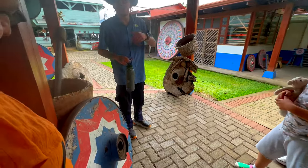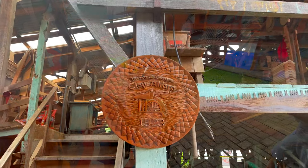You know, we start improving the quality of these ox carts. And this is still the factory. This is how we do it.